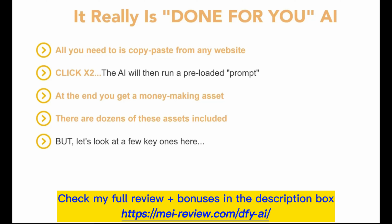Now, there are dozens of these assets included, but just to whet your appetite, I'm going to dive into the software now and let's look at a few key assets that we can actually create using Done For You AI.